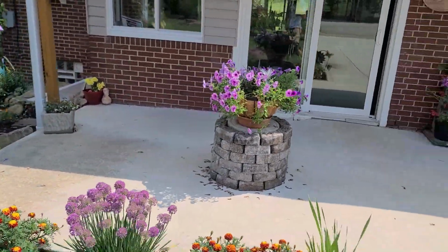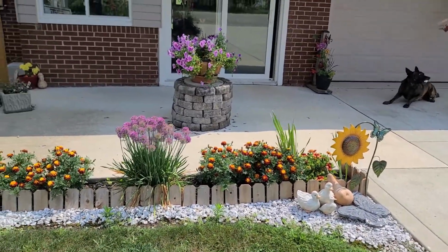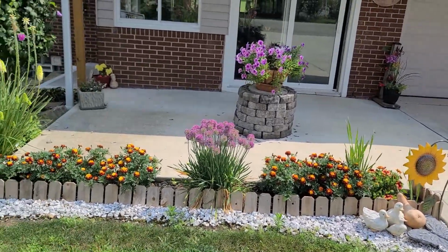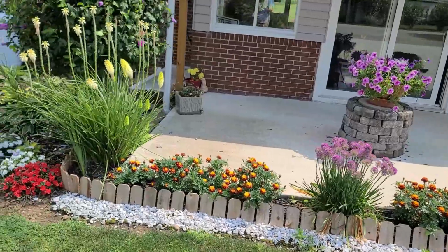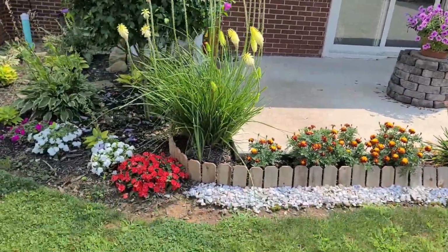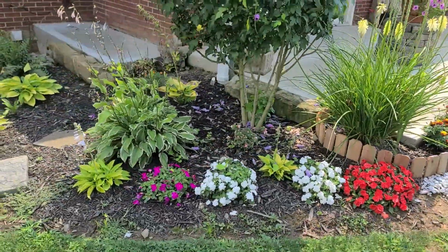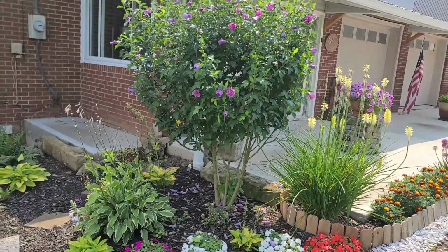That's the wave petunia. And in the front line up here, we got some French dwarf marigolds. We got a purple allium in the middle. And we got some French dwarf marigolds with a yellow red hot poker. Got some impatiens round in the corner, and they're just a big spot of color.